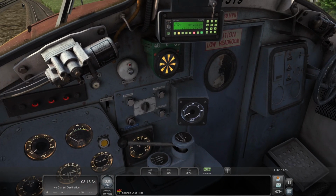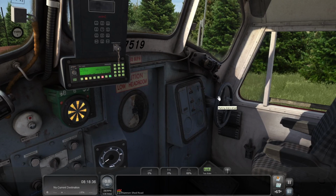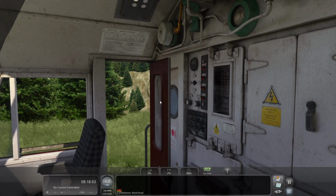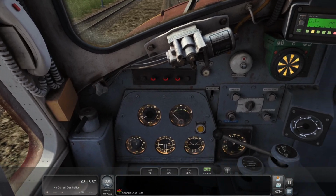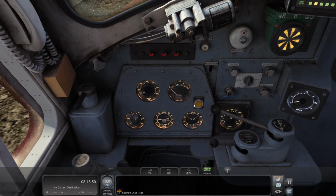Right, so how's the air going? Yes, nearly at 80, so let's just get the handbrake off. Handbrake is firmly released, let's get the doors closed. And we're at 80 now, so let's get the straight brake on and the train brake off.